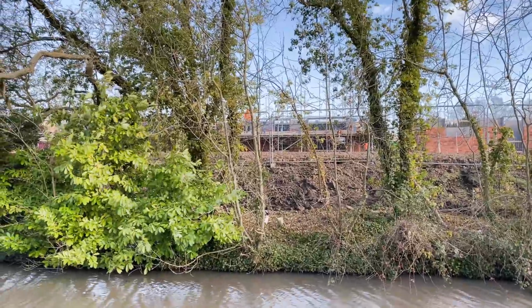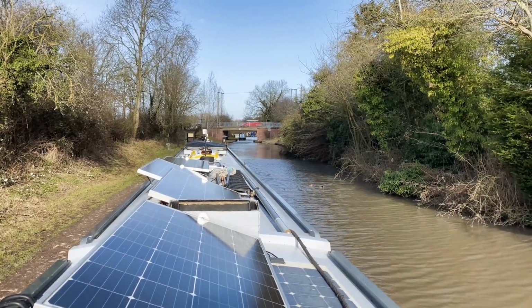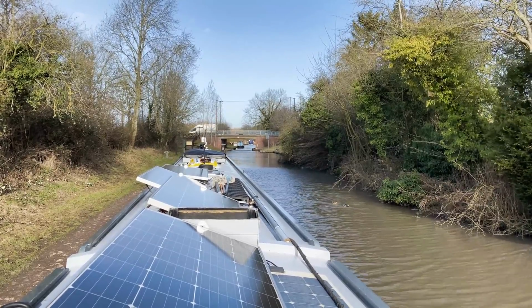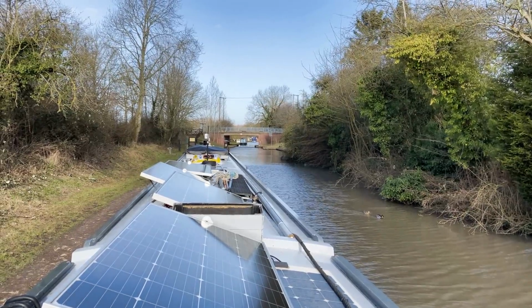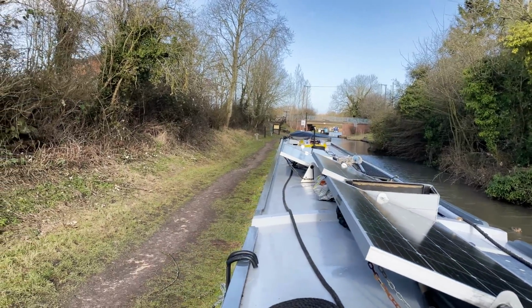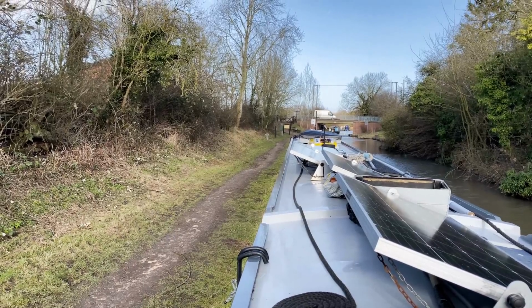They stop at night. Just up ahead, through the bridge hole, is Market Bosworth Marina, or Bosworth Marina. So we won't be going in there this time because we don't need it just yet. And we've struck gold because just ahead of us, 2 water taps. So there we go. So that's us for tonight.